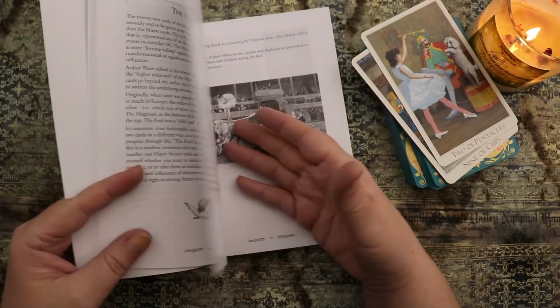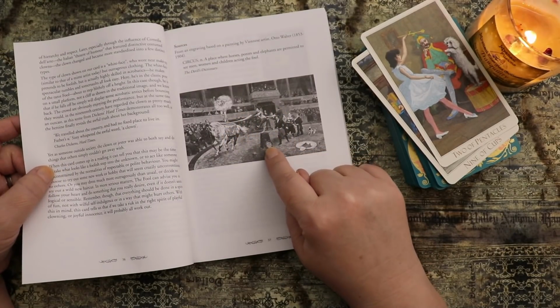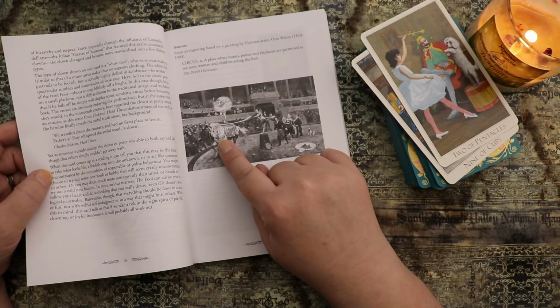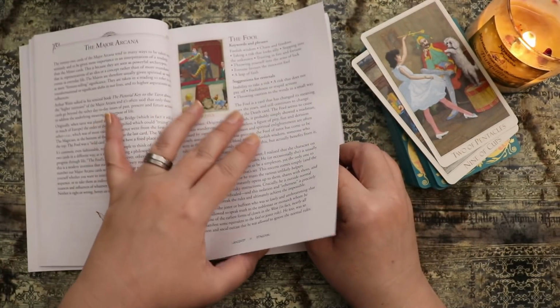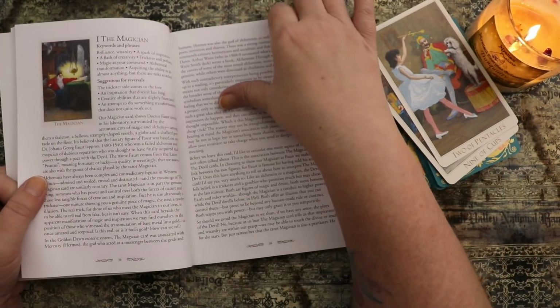Very thorough. So here we have our Fool, and we discover that the Fool is actually, is he taunting a bull, or is that a horse? That's a horse. So it's in the middle of a circus. Yeah, so that's like a pony. I don't know why I'm even trying to guess this. But anyway, it gets into a little bit of the reason for the choice on the card. Gets into the meaning of the card. I love that about these decks.